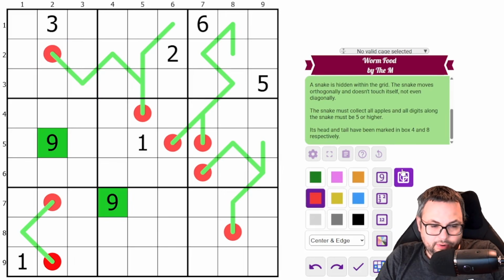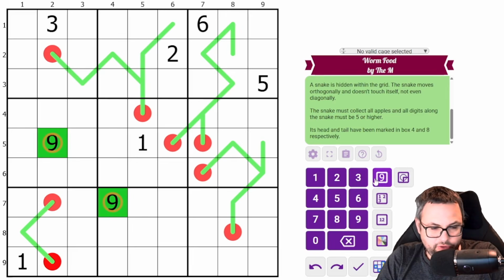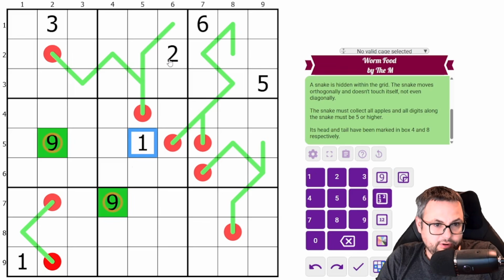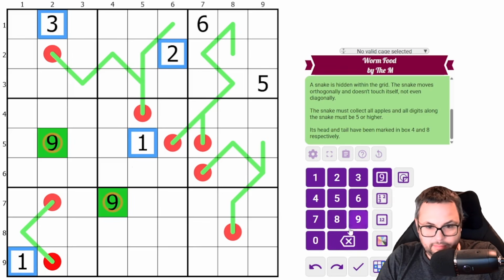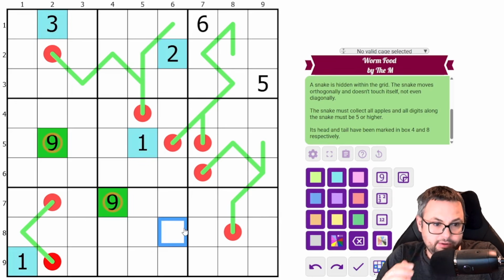Okay, so we have a snake of high digits. I'm going to mark the snake of high digits, I think, in orange. These digits are low. I'm going to mark them as such, in a light blue color.